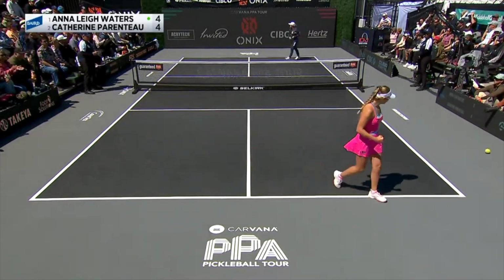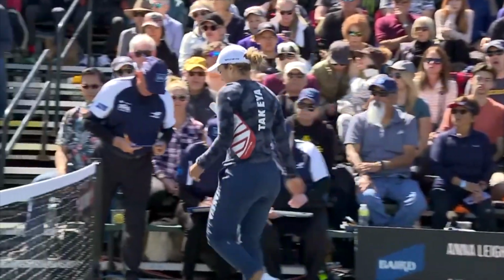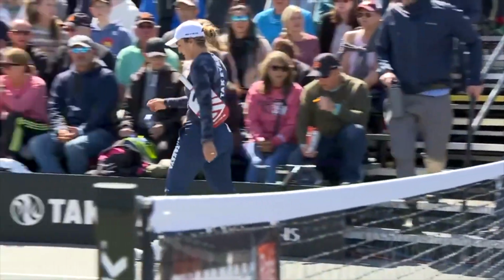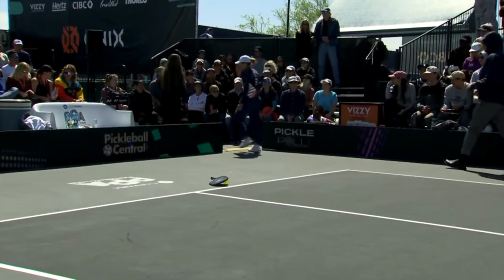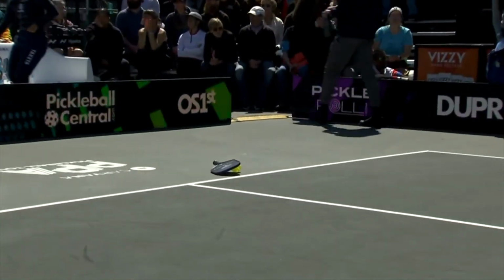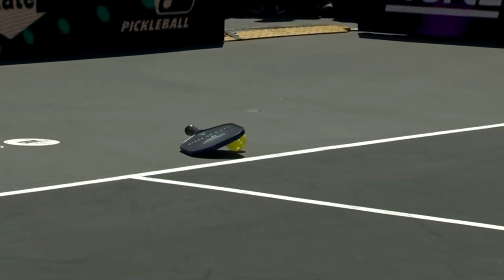That is a tremendous angle, and that is the danger of giving your opponent, when her name is Anna Leigh Waters, an angle on the two-handed backhand. So Catherine Parenteau jumped out up 3-0, now trails 5-4, and she has called timeout. We'll be right back.